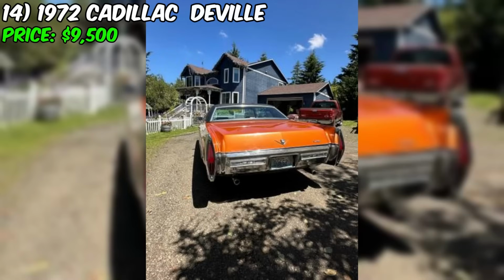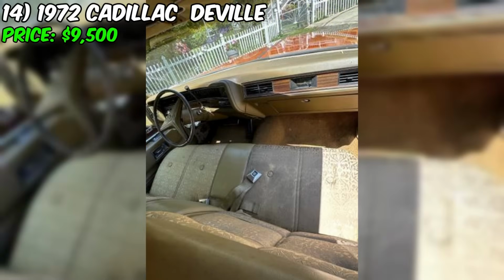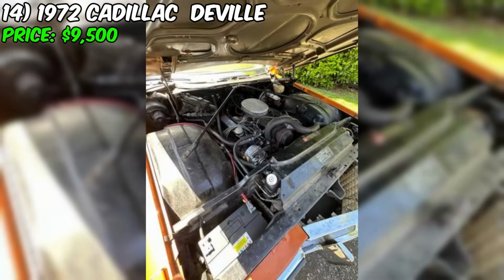14. We're taking a closer look at a 1972 Cadillac Coupe de Ville that's currently up for grabs on Craigslist. This beauty is a true icon of American luxury, and it's just waiting for the right enthusiast to give it the love and attention it deserves. First things first, let's talk about that engine. Under the hood, you'll find a beefy 472 cubic inch V8 that's sure to turn heads whenever you fire it up. The seller mentions that it runs strong and sounds absolutely awesome, which is exactly what you want to hear when you're talking about a classic Caddy.